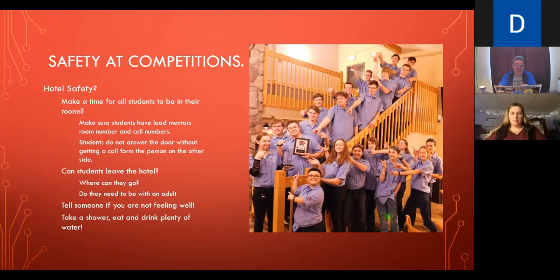But for some of them, they don't travel much. This might be the first opportunity that they're getting out of state without parents, and we need to make sure that we're keeping them safe. Again, a lot of them are traveling for the first time, and if they're feeling sick, they need to tell someone.